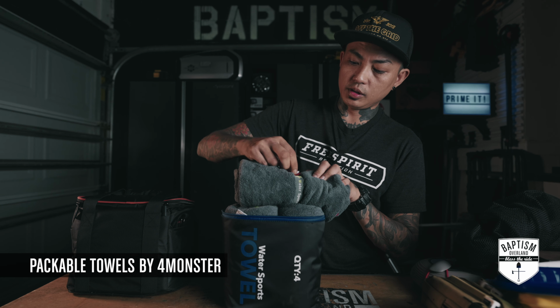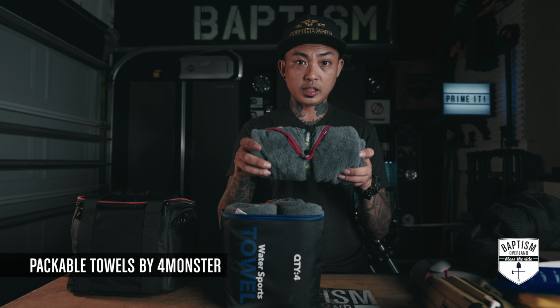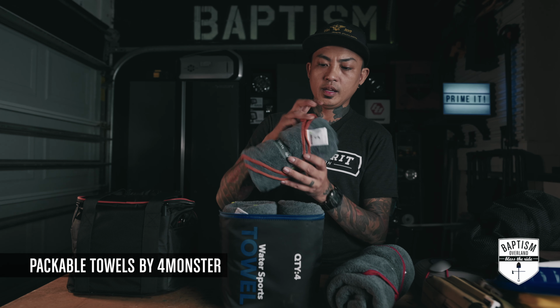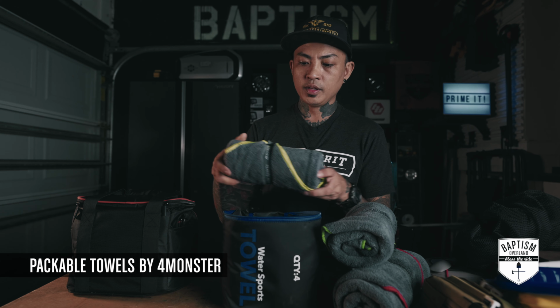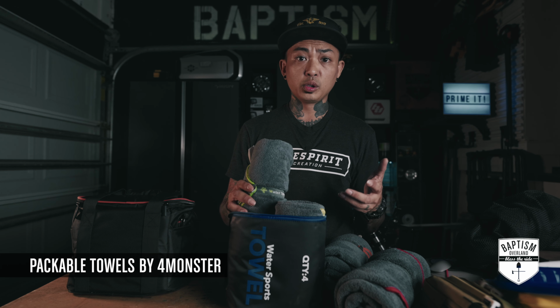But what I really like about them is that each of these have different colors. So you get like a red one, has like a red little design on it, and then you have an orange one with like orange piping, and then you get one that has green piping and then another one that has yellow. I can now kind of designate what towel goes to what.